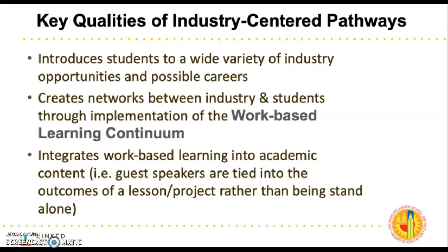Over the course of the next few years, you will learn to implement the key qualities of work-based learning, including introducing students to a wide variety of industry opportunities and possible careers, creating networks between your industry partners and students through the implementation of the work-based learning continuum, and integrating work-based learning into your academic content.